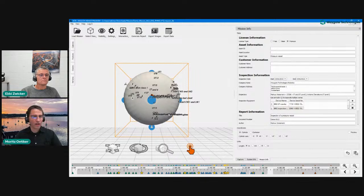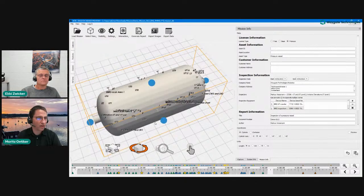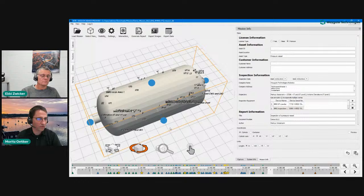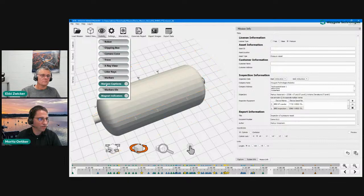It loads fairly quickly. The database contains all captured information, all the images, all ultrasound readings, or any other measurement technology that was used during the mission. I will quickly remove a few things to focus on the essential stuff.